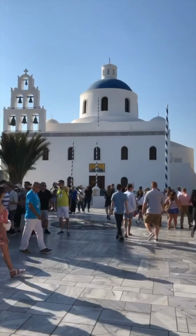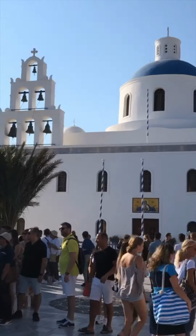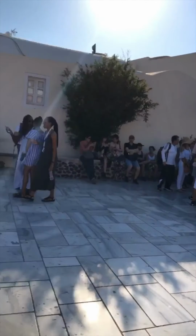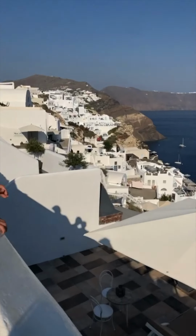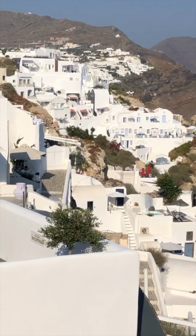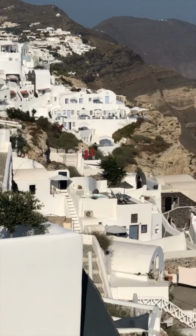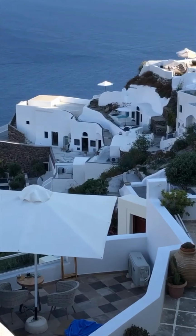There's some of the church right here. And get a little preview of the balcony here. See what we got. Check out the view. So when they're at the dinner table, this is their view right here. Yeah, I know, right? Not too shabby, man. Come on.